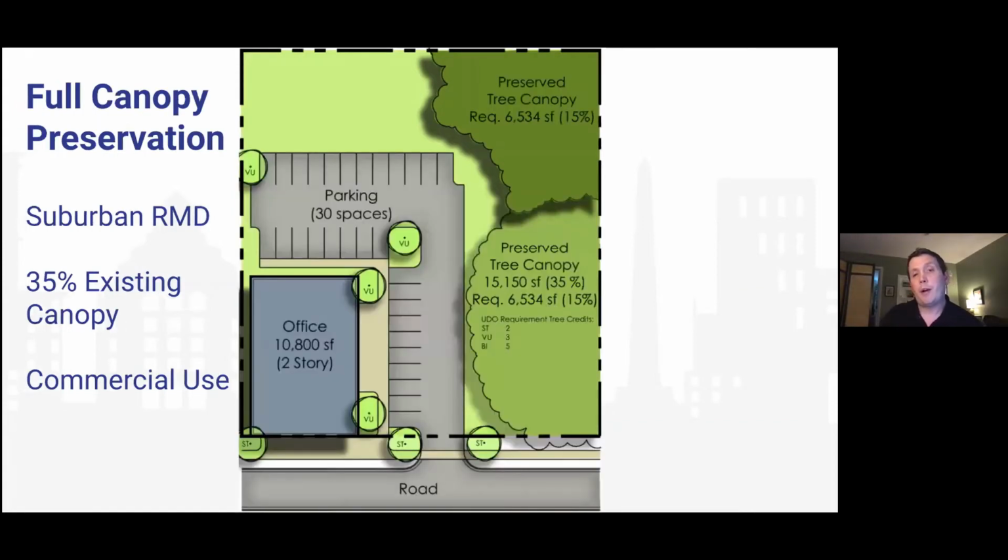So we have a few outcomes that can happen here. This one represents full canopy preservation. So in this case, they have preserved trees to meet their full canopy requirement. And what you see here, in the darker green in the top right-hand corner of this lot, is 15% or 6,534 square feet of preserved tree canopy. The other thing you see on here that I've just highlighted in red are trees that are required by other sections of the Unified Development Ordinance. So these are street trees and parking lot landscaping. Those trees are not affected by this ordinance.